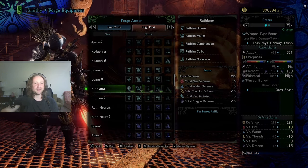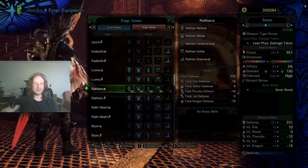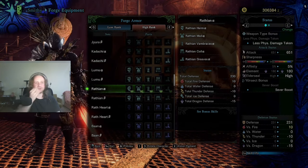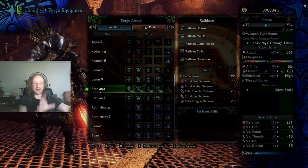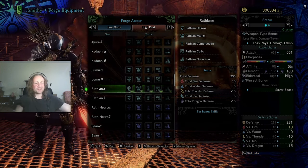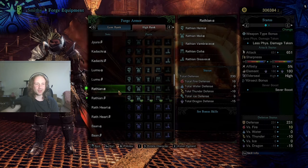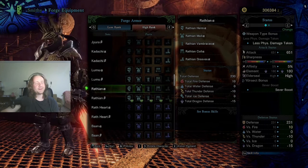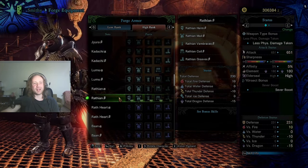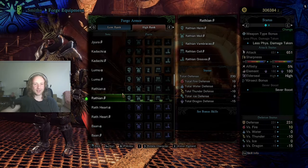Okay, Rathian. I hate... okay, this looks like more traditional light knight's armor, but with a few parts from the dragon. Okay. Nope. What? How is this differentiating things? Open helmet. Leave the helmet alone.